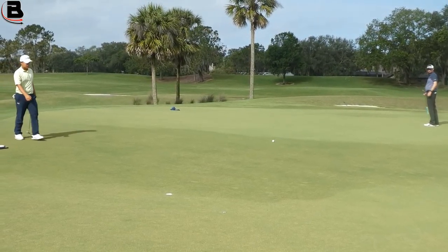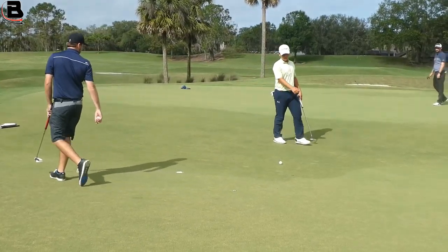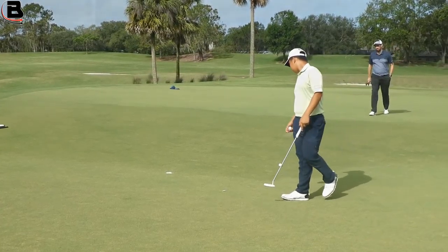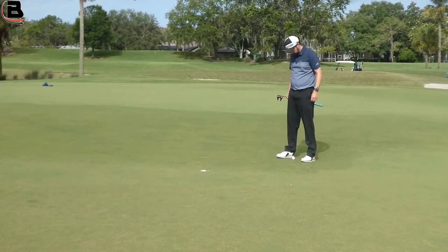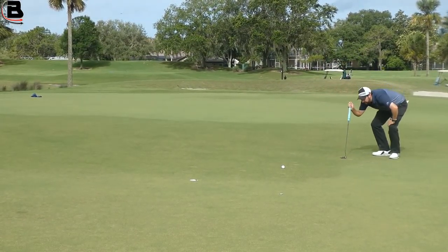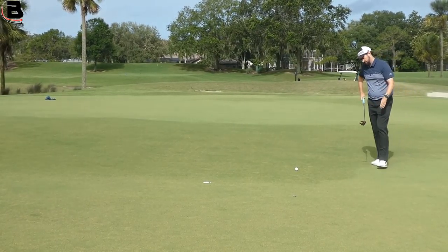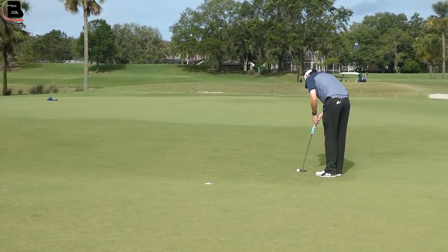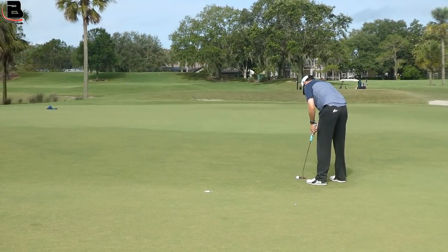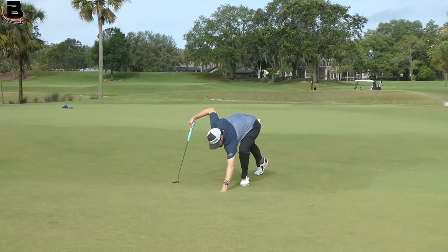Just gets over the ridge and then there it starts to go. Okay, so he'll have about 5 feet remaining there. Great par. Well done.